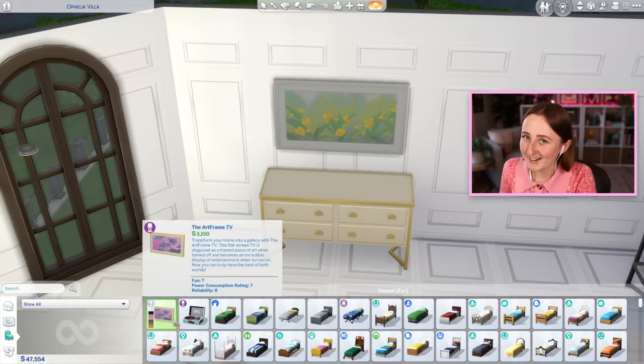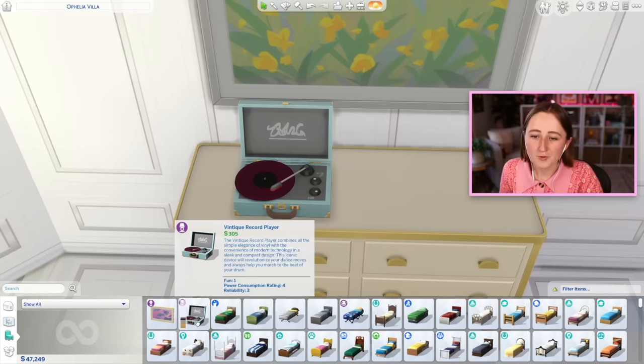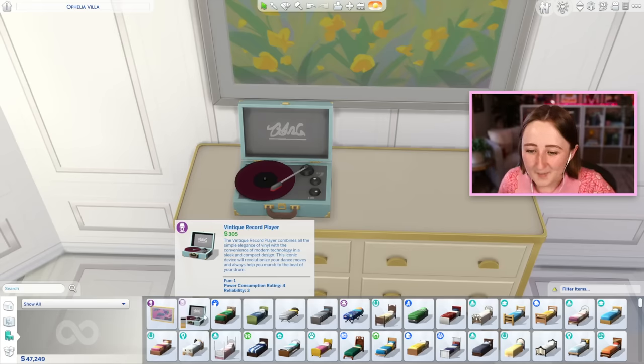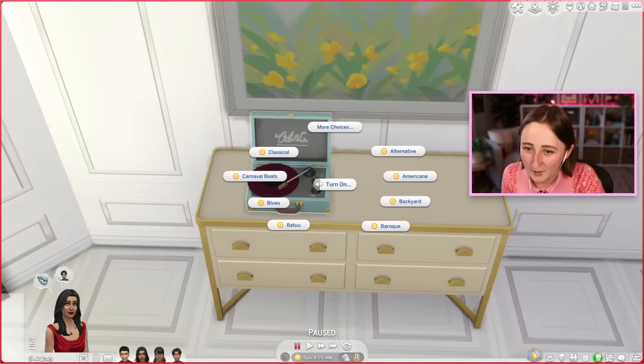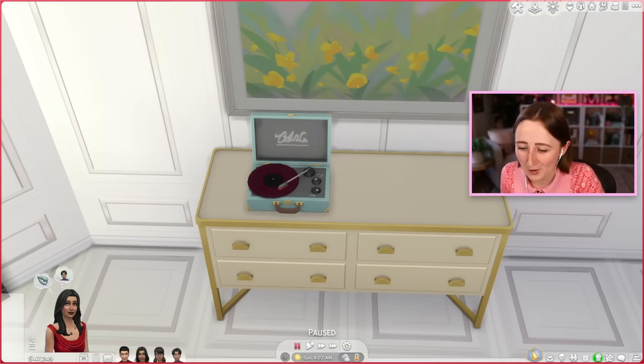Okay, I will test that in game in a second, but we also have this vintage record player that I wanted to see. Oh, Vintique, sorry. Vintique record, that's cute, I like that. Combines all the simple elegance of vinyl with the convenience of modern technology in a sleek and compact design. I'm so, so curious to see if this record player spins. I need to know. Okay, turn on whatever, I don't care. But 2, put on Star Wars music.